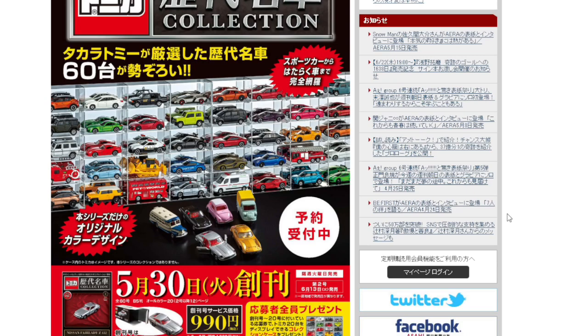So here's the thing. I believe that if you are a Tomica collector or want to get into Tomica collecting, these magazines are something to get. For one, they're more for people who were never able to get those classic Tomica from the 70s and the 80s and 90s, and this collection will allow you to do just that. So I think it's going to be very awesome.